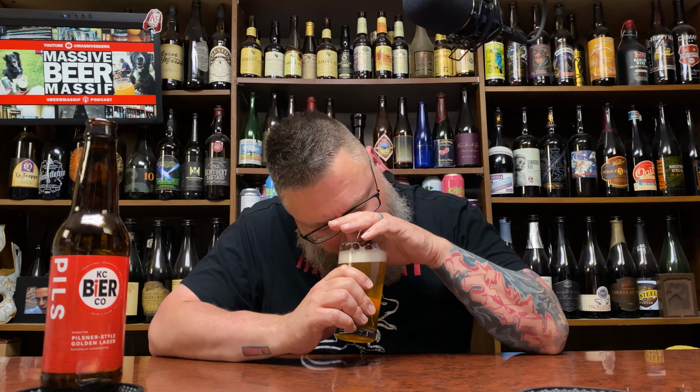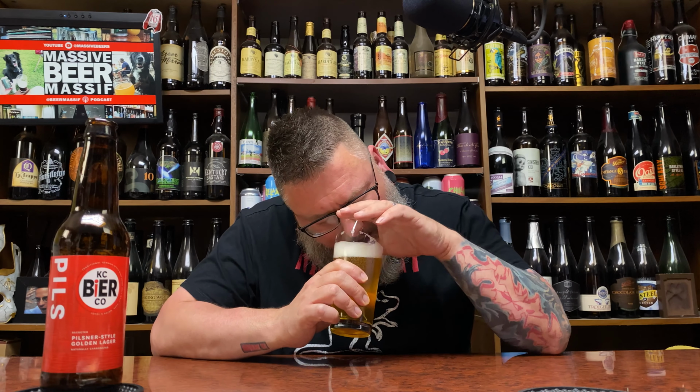Let's get a nose. Clean, crisp, not much as far as bittering. That Pilsner malt is really the star of the show here. I'm really not getting much as far as bittering or even any kind of fruit element, whether it be melon or citrus. Some of those things I typically get on Pilsners and sometimes beers like Pilsners, Kolsch, stuff like that. But yeah, it's really malt driven.